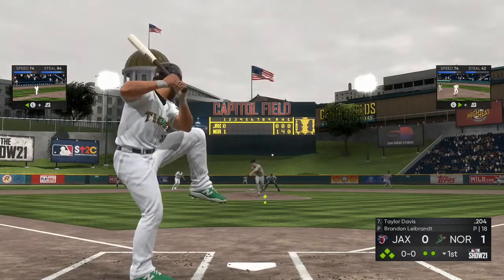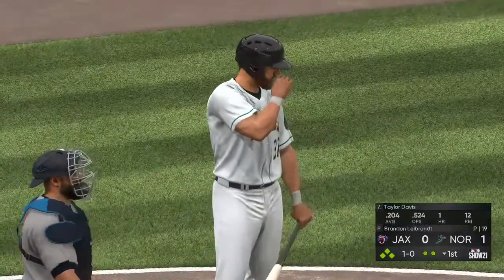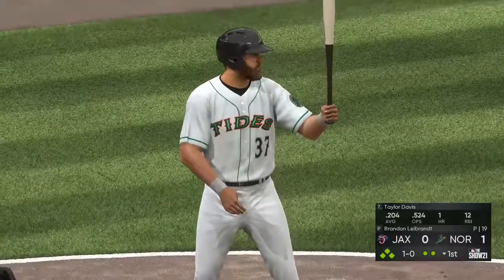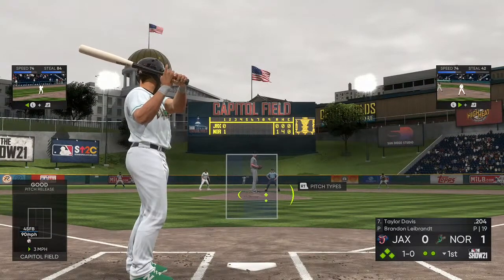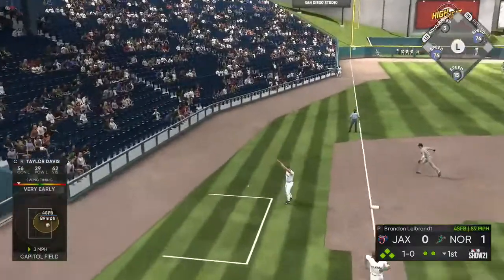So now to the plate, Taylor Davis, as he will look at a first pitch fastball for ball one. Given the situation, he's got an opportunity to break this game wide open. The set and the 1-0.